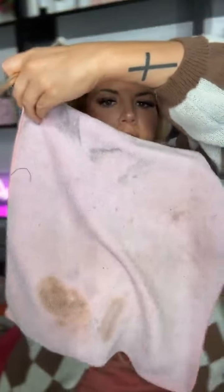Does the makeup wash off the towel easily? Yeah, I use this all the time and it comes pretty clean. I've been using this today and yesterday. So yeah, it'll come clean. If there's something you absolutely don't want to stain, probably don't use it, but it's not bad.